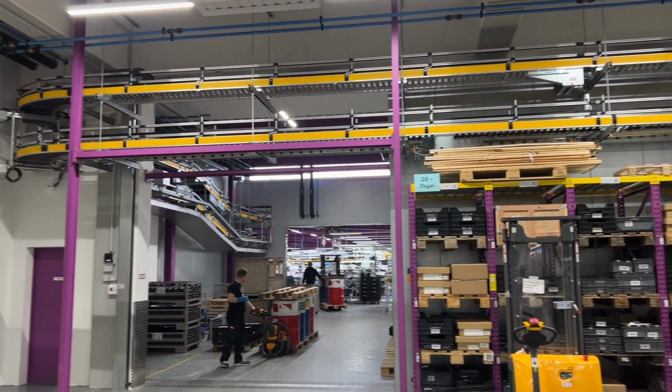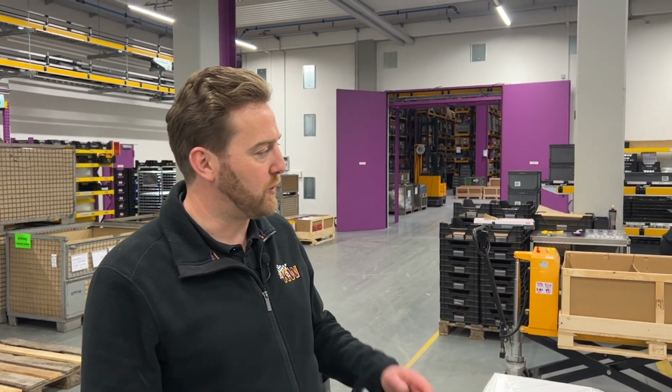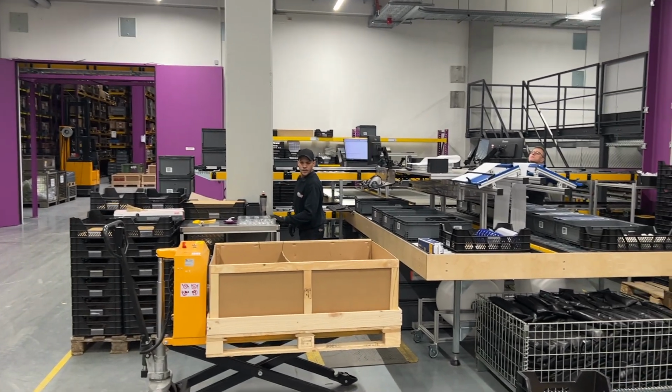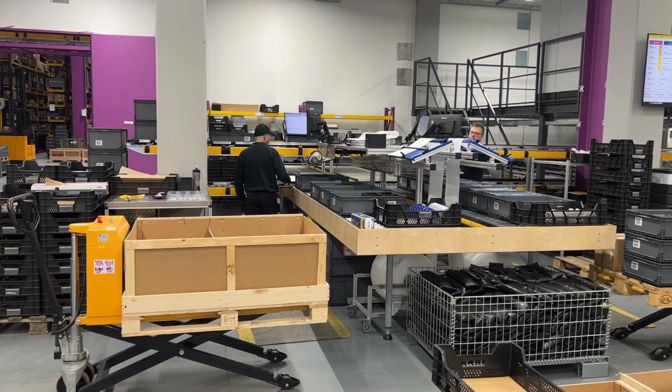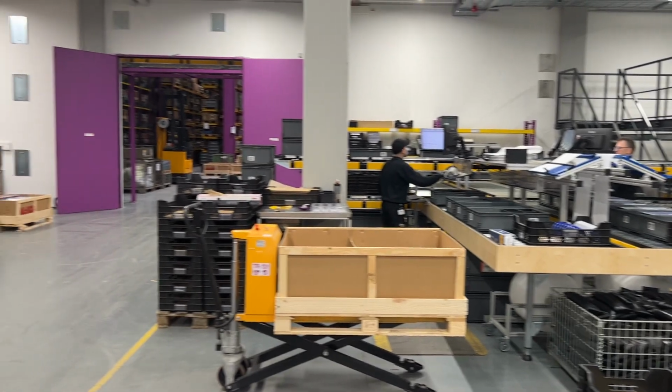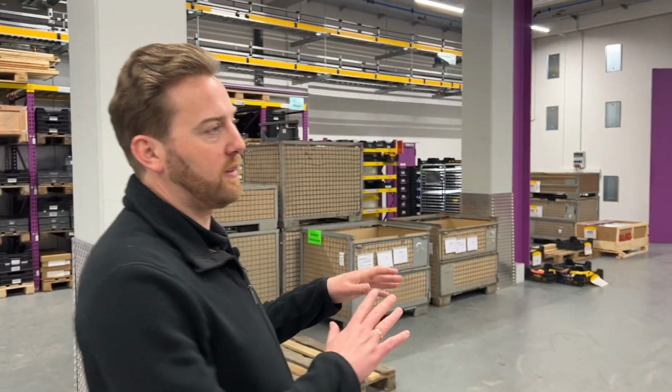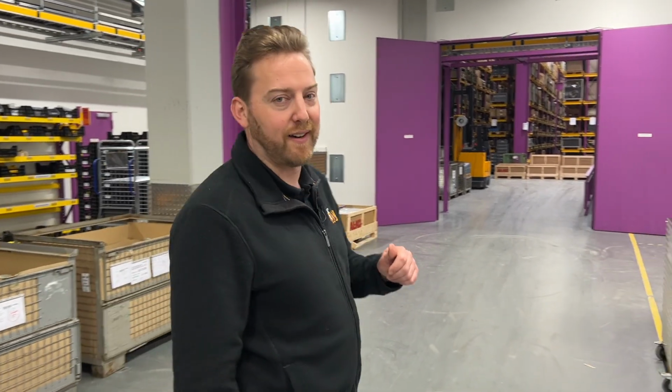Here we are in our goods receipt department, where we start to check the quality and the quantity of the products we do not produce ourselves, for example springs. And the people here bring in the goods into the right boxes so that it can get into our warehouse system. From this point here, nobody of us knows where the parts are. Only our warehouse system knows where the parts are. And this is our spaceship.